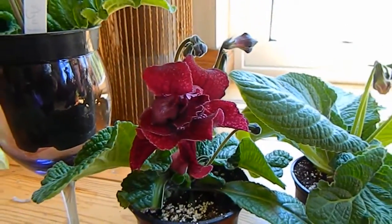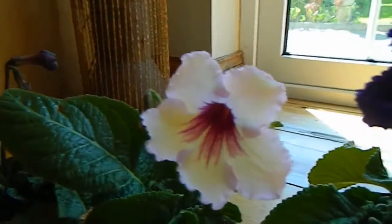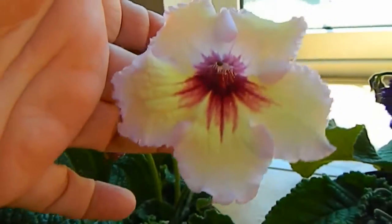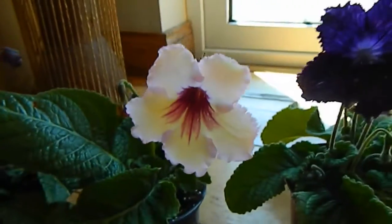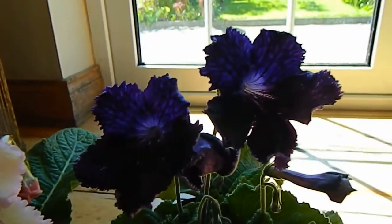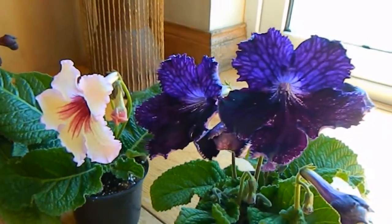Another one of these doubles from Dimetris. This one behind is Horus, DS-Horus, the sun god. You can see why, can't you? And the flower is enormous. This one is just gorgeous. I love this. Really, really super. Next one along is Dimetris Zugranju. I'm not sure what that translates as, but it's got very large dark flowers.